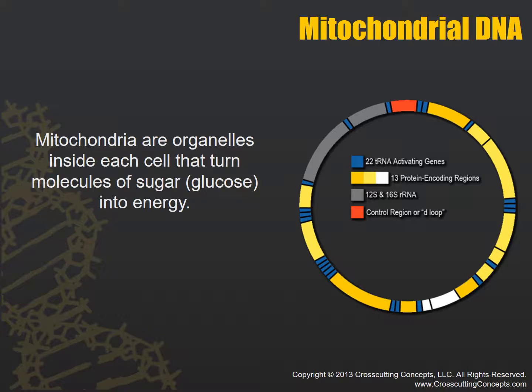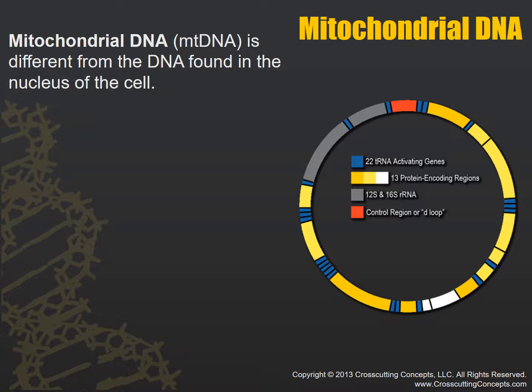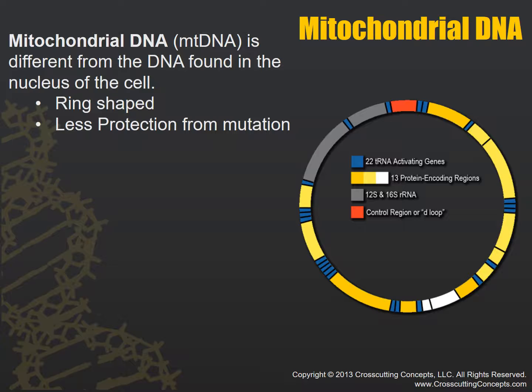Okay, so of course mitochondria are organelles that turn sugar into energy within the cell, and every mitochondria has their own DNA. The mitochondrial DNA is different from the DNA in our nucleus. It is unique. It is ring-shaped. A ring-shaped DNA is called plasmids. Mitochondria are sort of like prokaryotes in that fact.